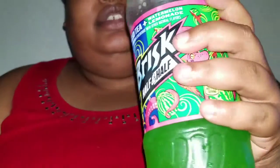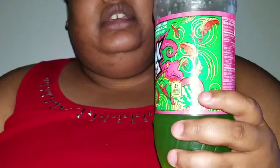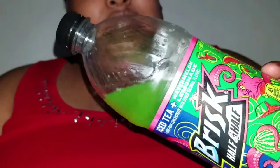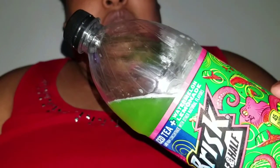I got this from my Dollar Tree, surprisingly. It was a little sketch because there was only one of these available. So I just grabbed it, but still, it's been sitting in my fridge for, I don't know, over a month for sure. I was waiting to do this. It goes bad, quote unquote goes bad, in July. So we're still good. It's going to be consumed by then.